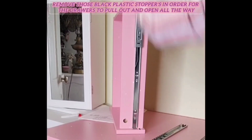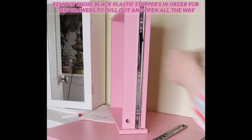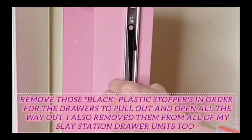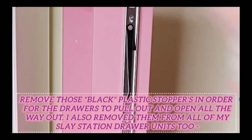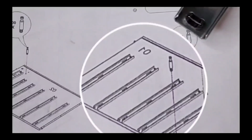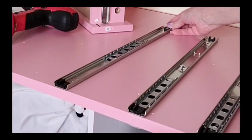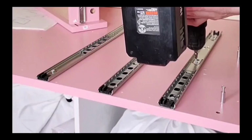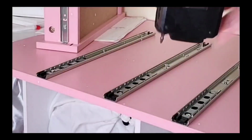These sliders, you can take them off like this. I remove these so they don't stop the drawer short. If you remove these plastic things, your drawers will go all the way out. Board one. Put these up to the holes. The new ones.